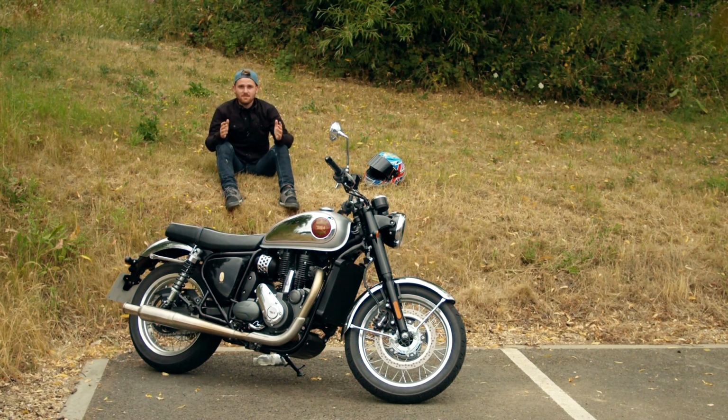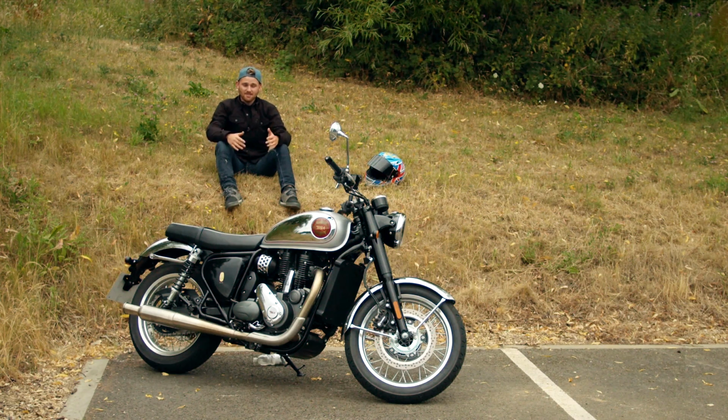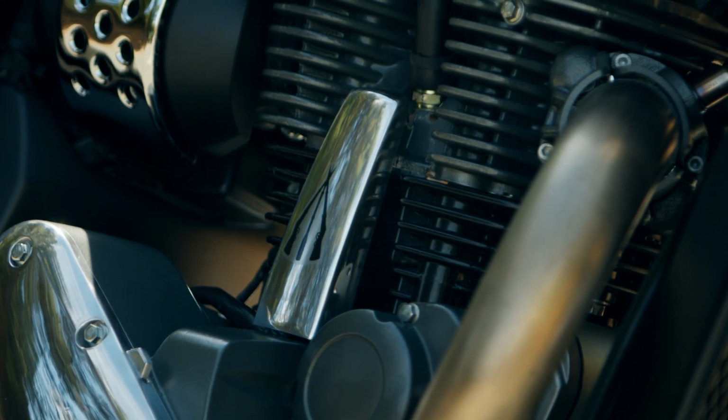So before we get started, this is not going to be like the original BSA Gold Star. For starters, it's 2022. You're never going to be able to recreate that. This is a 650 single, so, well, 652cc to be precise. It produces 45 horsepower and 55 Newton meters of torque.